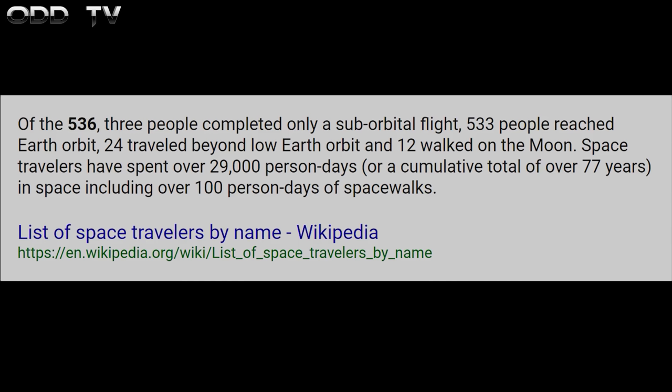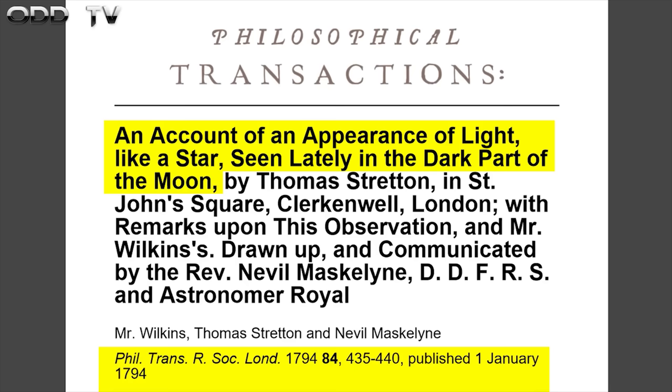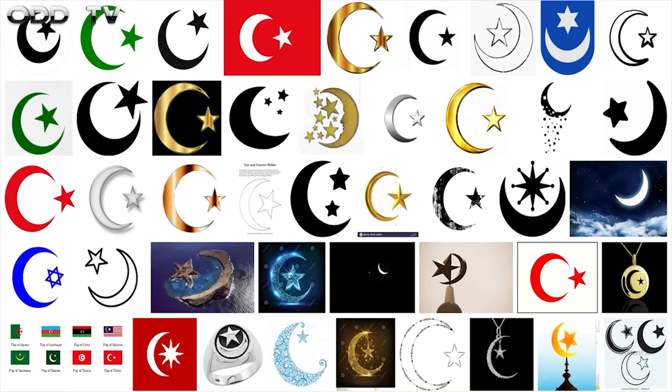And let me just say that we were discussing how the moon is local, so naturally, you're probably wondering why we can't go. Well, the thing is that none of this stuff is what we are told it is. There are documented cases of being able to see stars through the moon. So this begs the question, is the moon even a physical object? It was also documented in the Royal Society of Philosophical Transactions from 1974. It says, an account of an appearance of light like a star seen lately in the dark part of the moon. You can download and read the whole PDF from the Royal Society website. This is why we have so many depictions of this throughout the world.